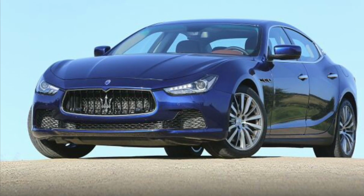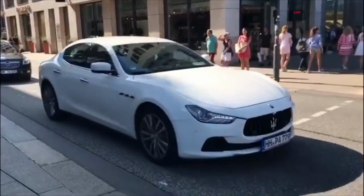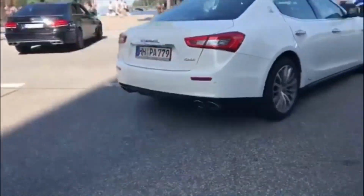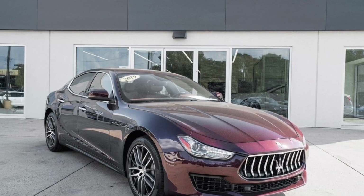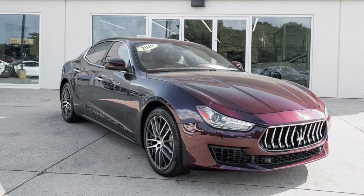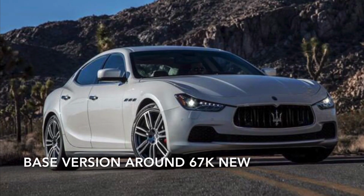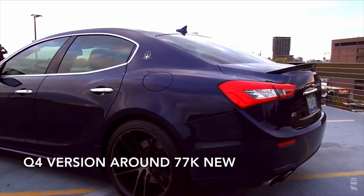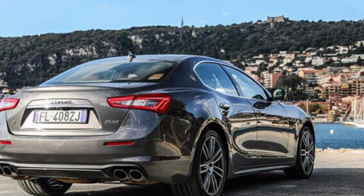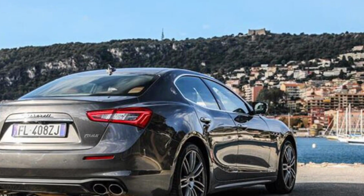So the first one on our list is the good old Maserati Ghibli. The car enthusiast community really hates them, but to the average person, they'll basically think you're a millionaire. The base version is a 3-liter twin-turbo V6 producing 345 horsepower. If you get the Q4 version, it bumps up to 404 horsepower, which is pretty decent, and the exhaust note on these is actually pretty good.